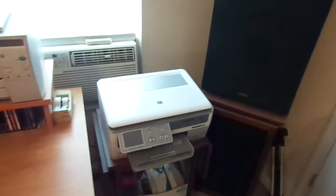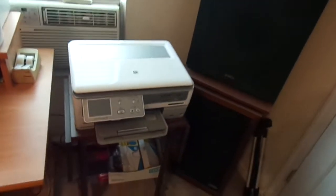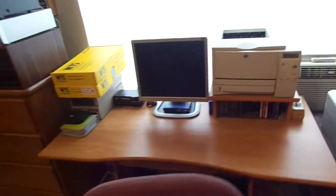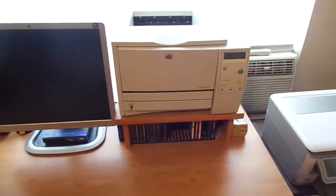Pretty much everything over here is the same. It's my air conditioner you're hearing in the background, because this is the summer in Virginia and it is still hot. My HP printer. Got my work desk. And there's my HP LaserJet 2300.